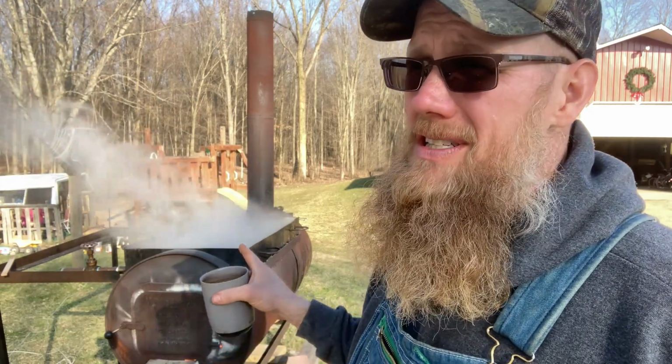Now, because I hadn't had much sap in the buckets, I really didn't do much collecting. So I actually collected this morning, and I collected 45 gallons this morning. Got the cooker set up. Whew. It was probably noon.